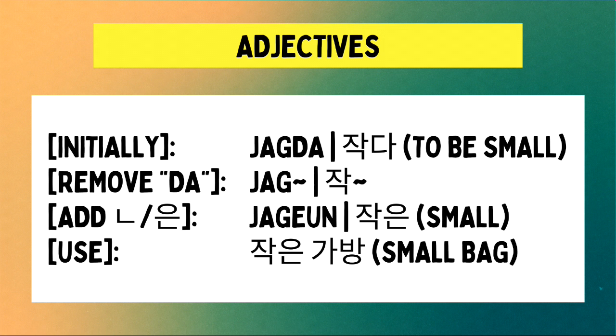And then we just need to add 니은 or the 은 syllable depending on the ending of the remaining word. Since the ending letter of the remaining word is a consonant, which is giyeok, we need to add the 은 syllable. If we compare this to the previous word, 큰, we just added the 니은 character because the remaining word has a vowel ending. But in this case, since the remaining word has a consonant ending, we need to add the syllable 은. So, 작 plus 은 is 작은. And this word directly means small. 작다 means to be small, while 작은 is a readily usable adjective, small.